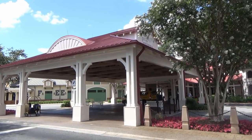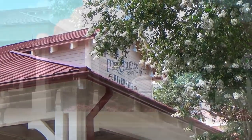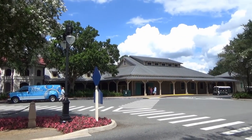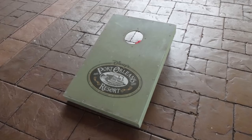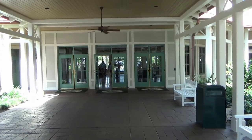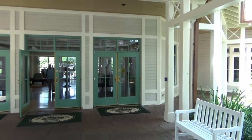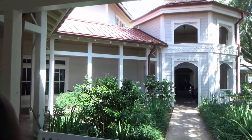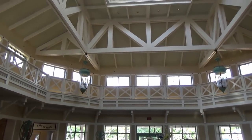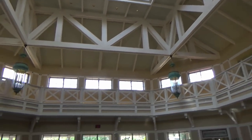Here we are at the main entrance to the Sassagoula Steamboat Company, which is the main lobby building at Port Orleans Riverside. Touches of Southern charm greet you from the minute you arrive at Port Orleans Riverside Resort. The abundance of natural light and the architectural details of this main lobby make it one of my favorite Disney resorts to visit.